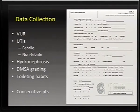This is our data collection sheet. It was just a page that we developed which looked at their reflux. It looked at their number of febrile and non-febrile urinary tract infections at baseline, at the time they got referred to us, whether or not there was hydronephrosis and the size of each kidney on ultrasound, and then we graded the DMSA scan using the exact same grading system that the RIVUR trial used, which we borrowed from them, and looked at their toileting habits.